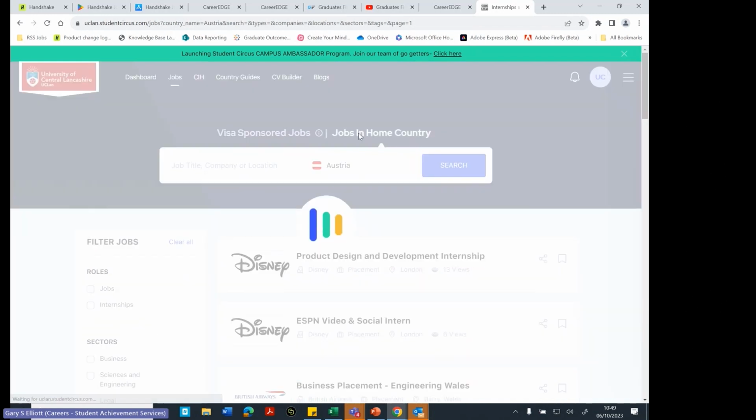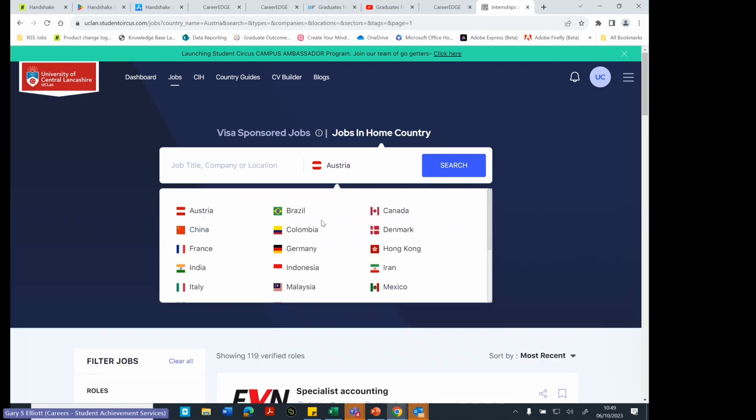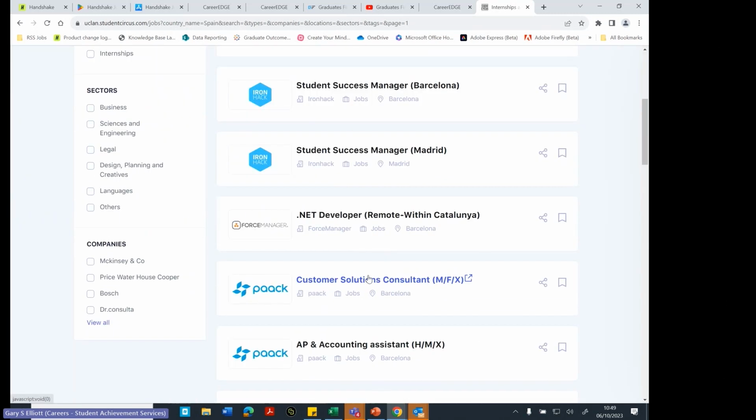Also, jobs in home country. This is good if you're looking to go and work back in the country you've come from. So if you come from Germany to study in the UK, you might then want to go back and have a job in Germany, so you can look at that there. It's also useful if you are looking to find a job abroad. So if you're in the UK now and you wanted to go and work in, let's say, Spain, you can have a look and see, okay, there are some jobs in Spain. Maybe I'd like to apply for those.